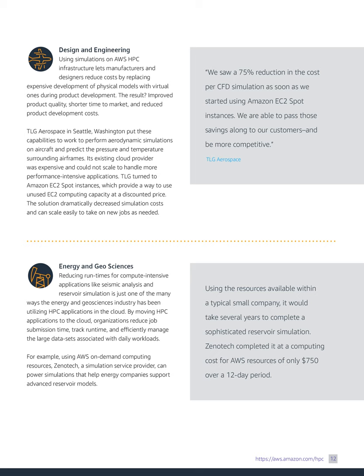We saw a 75% reduction in the cost per CFD simulation as soon as we started using Amazon EC2 spot instances. We are able to pass those savings along to our customers and be more competitive. Using the resources available within a typical small company, it would take several years to complete a sophisticated reservoir simulation. Xenotech completed it at a computing cost for AWS resources of only $750 over a 12-day period.